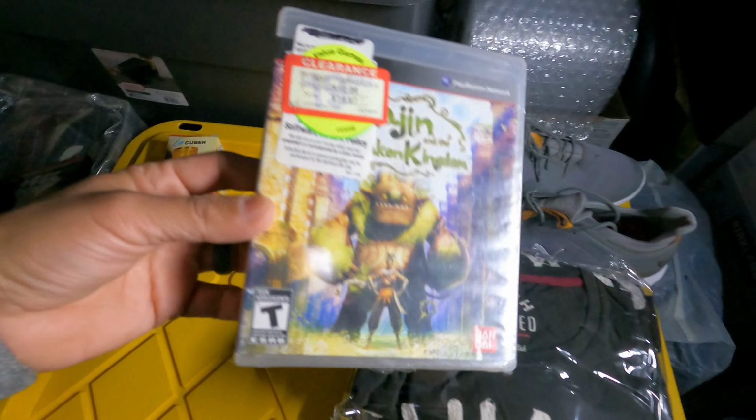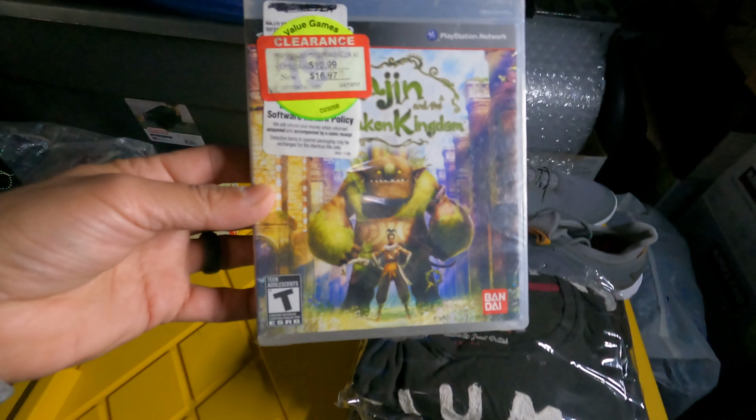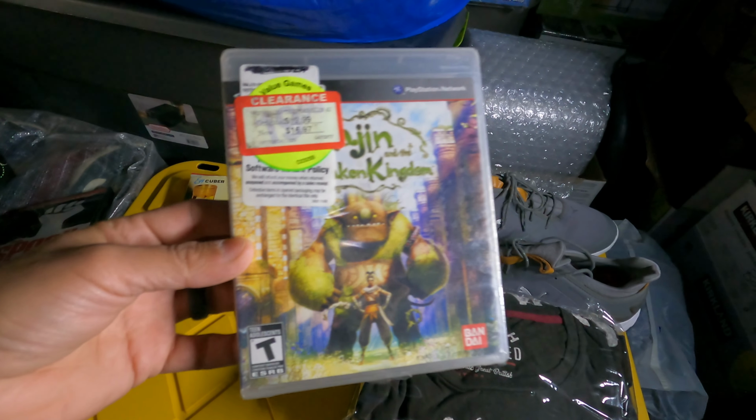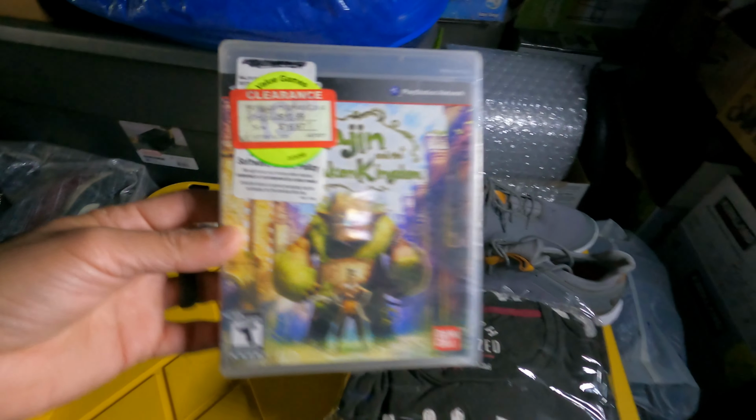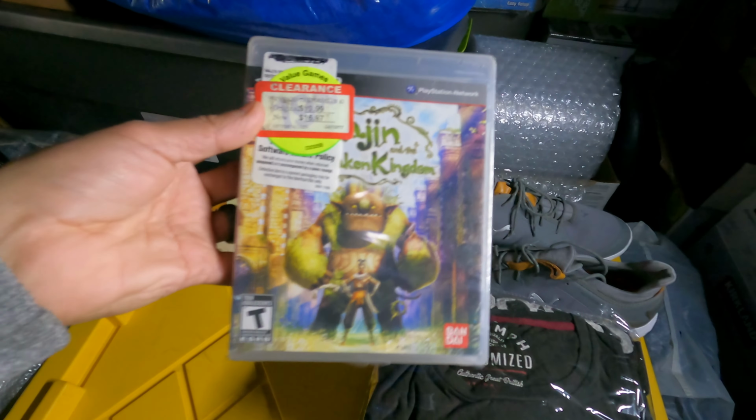Another game, probably one of my cooler pickups. It was $1 I paid for this at a local, I think they just call it a discount store. They have a lot of new items that they bought in whole lots, and they have a lot of used stuff. But this was just in the bin, the games bin.